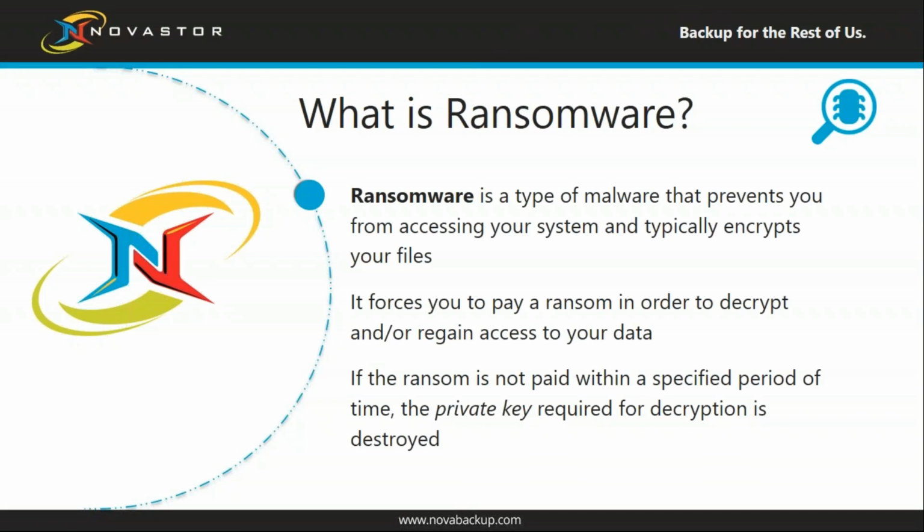Ransomware is a type of malware that prevents you from accessing your system and typically encrypts your files. It forces you to pay the ransom in order to decrypt and/or regain your data. If the ransom's not paid within a specific period of time, that private key usually is deactivated. The decryption key is then destroyed.